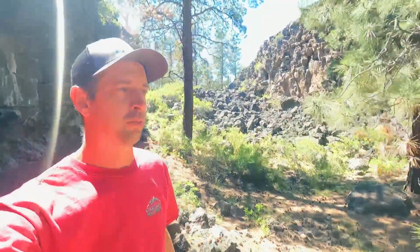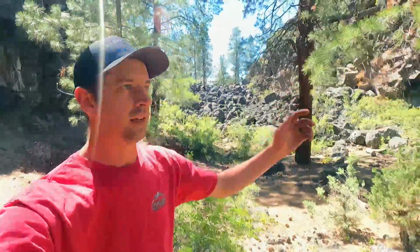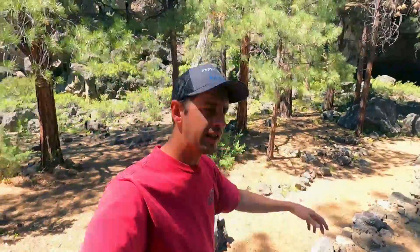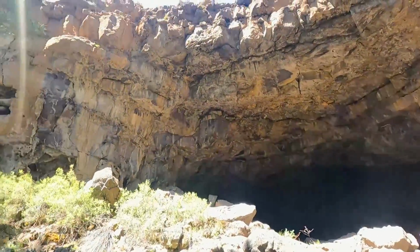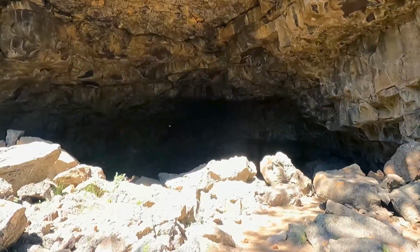We're actually inside of a big collapsed lava tube, and when the lava tube collapsed over who knows how many years, a forest grew inside of it. It's called the Lost Forest or the Hidden Forest. I don't remember exactly which one, but it is super cool down here, and the temperature change from here to up there is drastic. It is really nice down here, like 100 degrees up there. And since this is a lava tube, it's also a big cave.